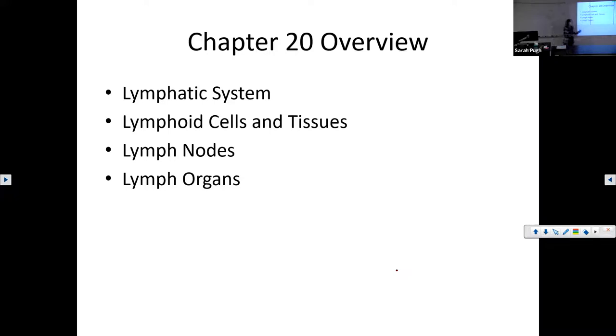Right, so today we are going to move through chapter 20, which is a very short chapter. This is a chapter on the lymphatic system. Your textbook divides it up into two chapters, chapters 20 and 21. Your lymphatic system does two different things. One function is that it picks up extra fluid that's in your tissues and puts it back in your bloodstream.